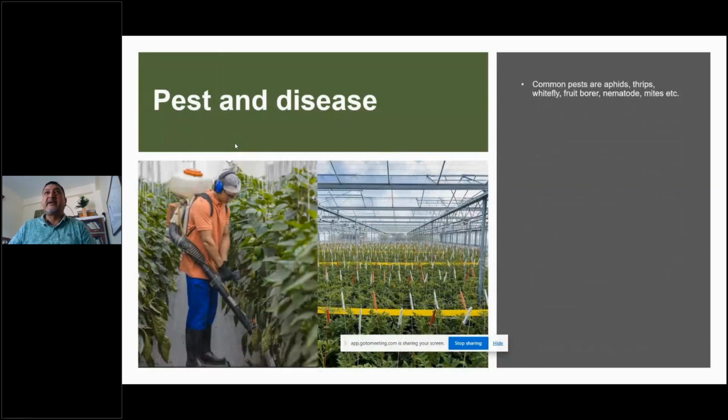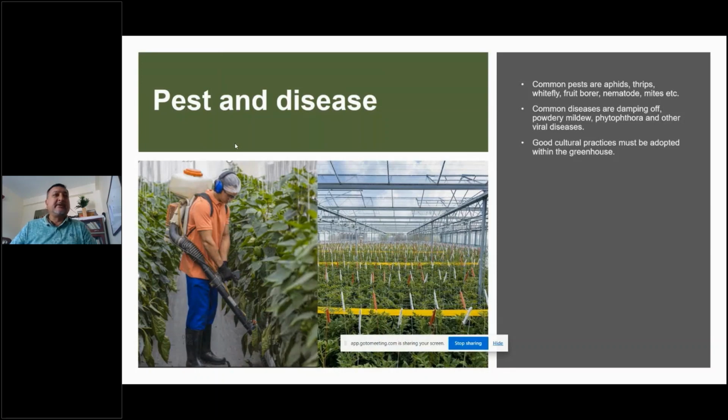I'm repeating it again. Common pests are aphids, thrips, whitefly, fruit borer, nematode, mites, etc. And diseases: damping off, powdery mildew, phytophthora blight, other viral diseases. As you can see in the picture, we need to adopt good agriculture practices, mainly the IPM practices that you have to follow, whether it's in open or in the controlled environment.